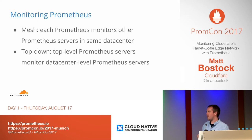So what we also use Prometheus to monitor itself. Every Prometheus server in every colo monitors all the other Prometheus servers in the same pod. Sorry, when I say colo, I mean point of presence. So every Prometheus server monitors all the others. Same at the top level, and then the top level servers in our core data centers also monitor the Prometheus servers in each point of presence.